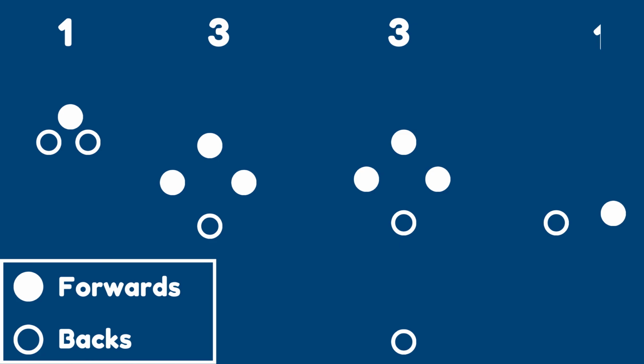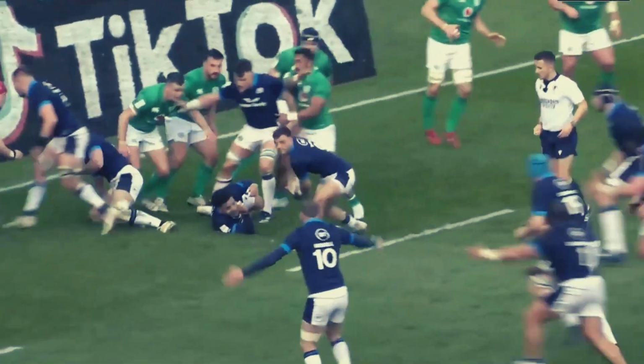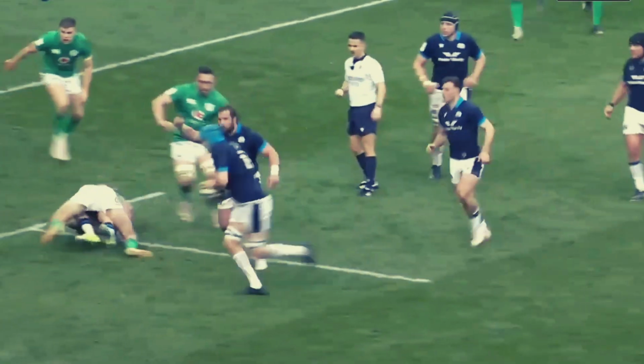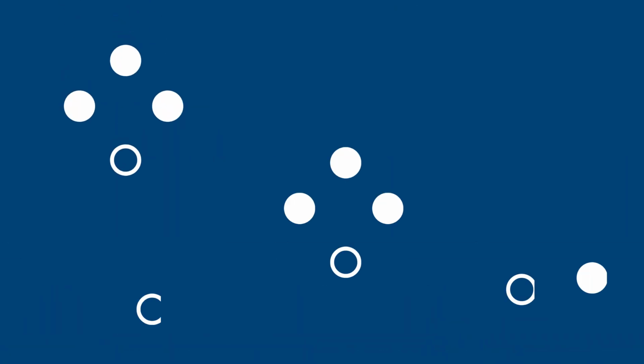They typically use a 1-3-3-1 structure on attack, with their pods usually attacking off of the first receiver rather than the 9. Scotland has amazing continuity and distribution, and that allows their attacking threats to be spread out more across the pitch. Scotland plays more like a traditional rugby team in that their fly-half, Finn Russell, is a huge part of their game. A lot of modern teams will shift the playmakers' responsibilities to the centres as well, particularly if they want to play quickly. But Scotland tends to be more rigid, in that Finn Russell tends to be the instigator of the attack the large majority of the time.